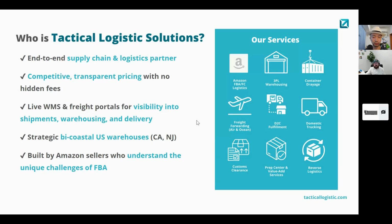So what Tactical does, we're an end-to-end supply chain and logistics partner. We have a couple of divisions. We're a licensed freight forwarder, so we import product. We have 3PL warehousing, mainly on the West Coast, a little bit in Jersey on the East Coast as well. And then we do a lot of trucking services into Amazon. Within the warehousing, we have a couple of different divisions. As you can see here, we do FBA prep, Walmart, things like that in e-commerce. We do big box retail, and we do D2C as well, all new marketplaces where we help sellers.